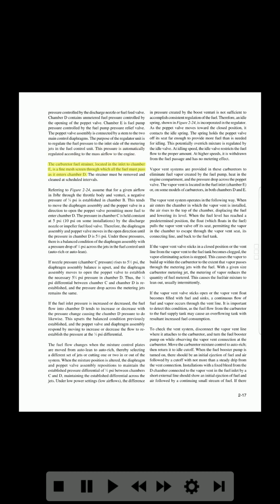The carburetor fuel strainer, located in the inlet to chamber E, is a fine mesh screen through which all the fuel must pass as it enters chamber D. The strainer must be removed and cleaned at scheduled intervals.